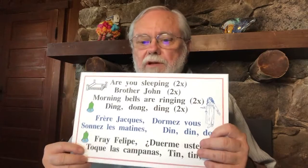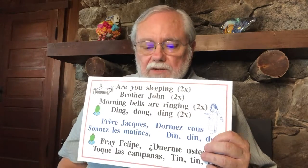So then we're going to start putting it into the context of an old song. So now we can take out the old song, Are You Sleeping, Brother John? And we can start to sing that song initially with gestures, and then we can start to play with our vowel sounds in the last line. So here's our recording of Are You Sleeping, and it goes like this.